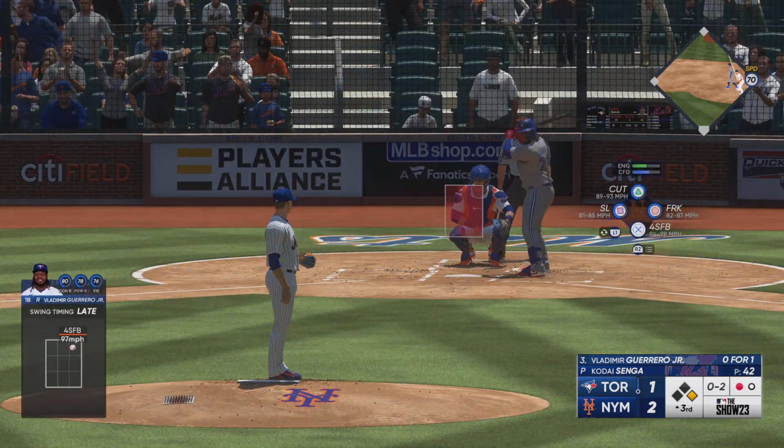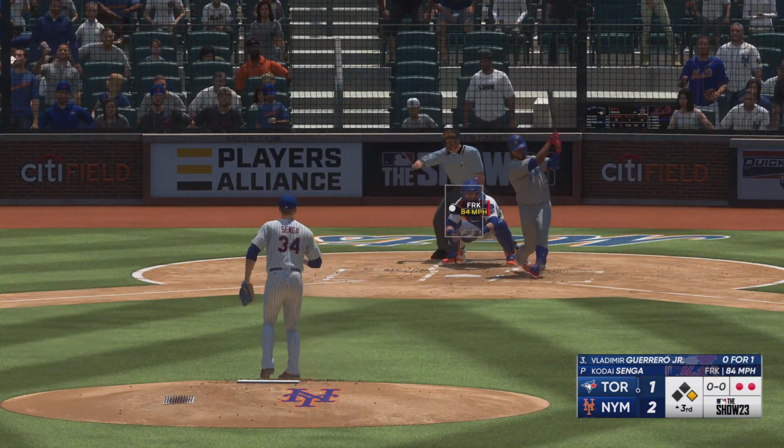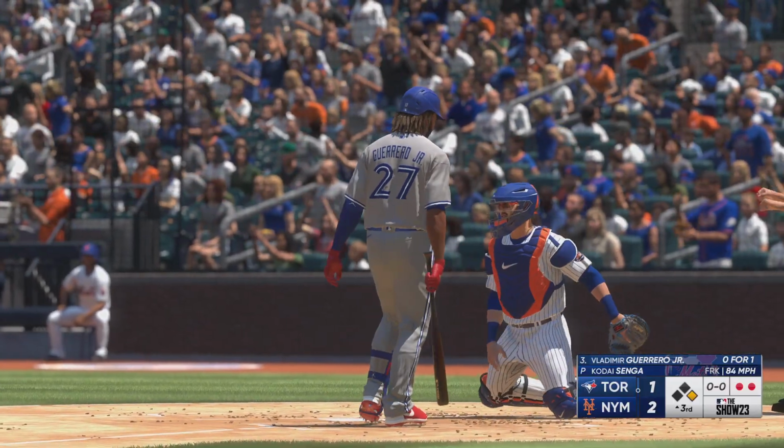The idea was right, looking to locate that fastball up and in. He just missed his spot a little bit. Swing and a miss, struck him out. 2 away.